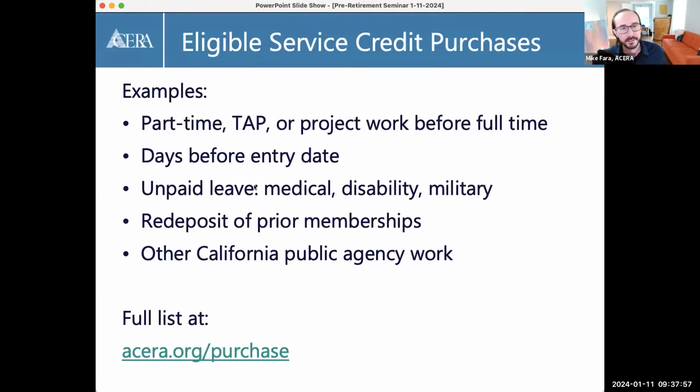But just real quick, this is an option for you, like if you had some plain old part-time work, not under contract, not for a temporary agency, before your full-time job, or you worked for the county's temporary assignment pool, or you worked for your employer in some other capacity, like doing a project. You can purchase that. You can purchase those 2 weeks between your date of hire and your date of entry. Unpaid leave times, including unpaid medical leave, disability leave, military leave that you go out on during your active membership. Also, redepositing prior memberships: if you used to be an ACERA member in the past, and when you left your job you took a refund of your contribution account, and then you came back, you can put that money back to get your service credit back.